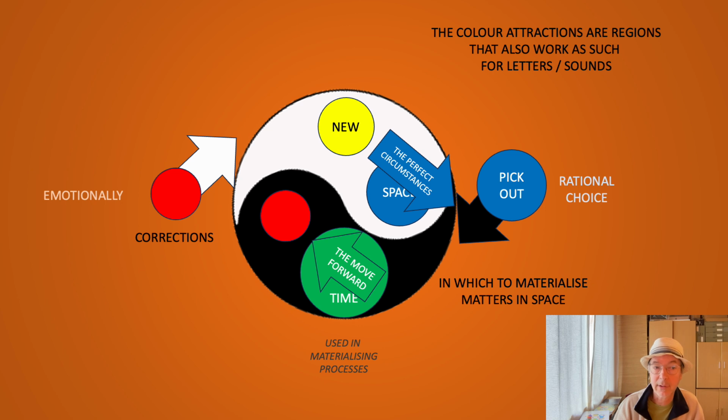So when yellow is appearing, you know that there's a lot of new material appearing there, so that you can do something with it. And the blue, for instance, you know that there are circumstances in which you can try to find connections. So the blue is a little bit like a suggestion that says, okay, just pick out something. There are some circumstances here, you can do something here. It's rational, because it's a choice. It's a free choice. You just pick out what you need, what you can use.